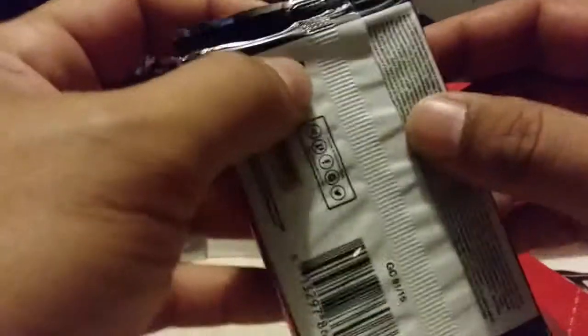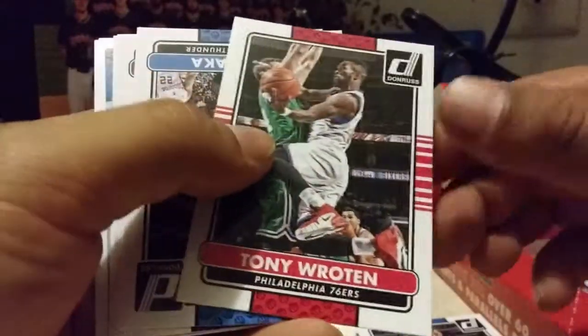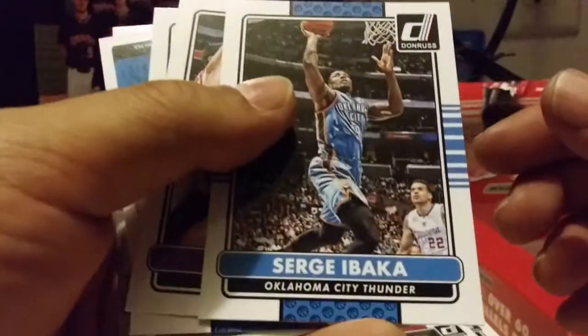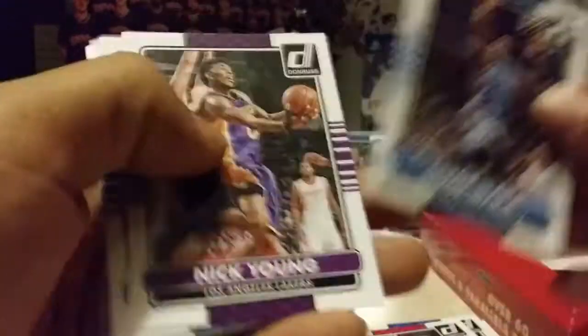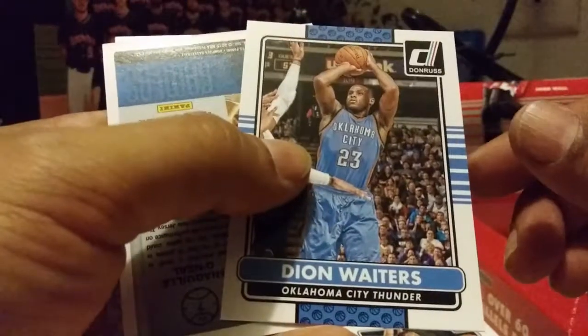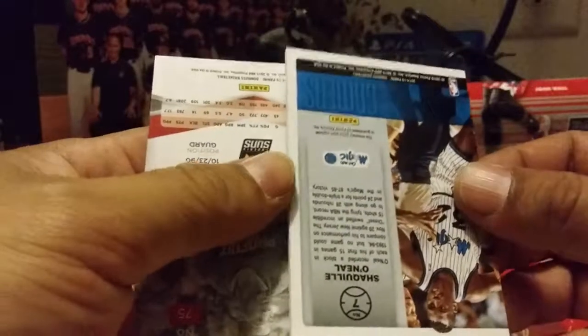Last pack for the top right. Donruss, 2014-2015. Caldwell Pope. Tony Roden. Serge Ibaka, now a champion with the Toronto Raptors. Won this past year. Nick Young, Dion Waiters.